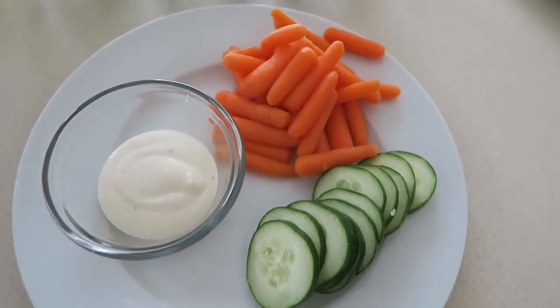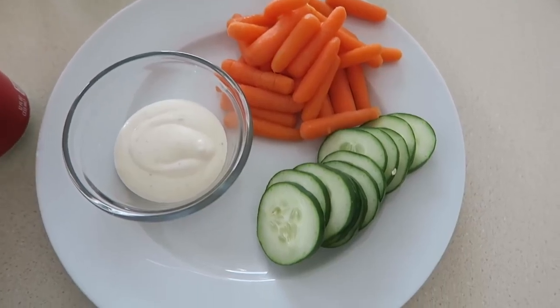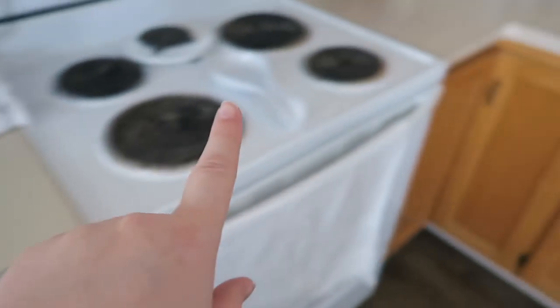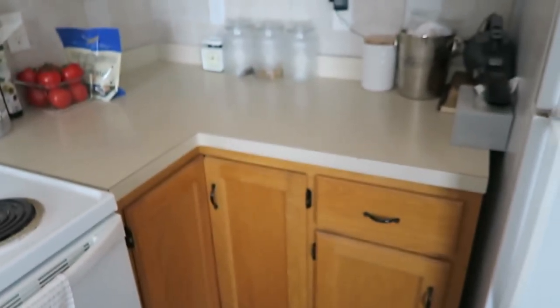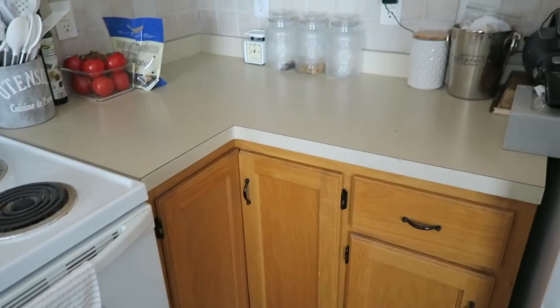Alrighty, here's the lunch situation. I'm gonna finish my Coke. I've only had a few sips, but I'm gonna finish that. And I think I'm gonna wipe down my counters. They've got some little particles on them. So I'm going to wipe them down, do a quick refresh, and do all that.